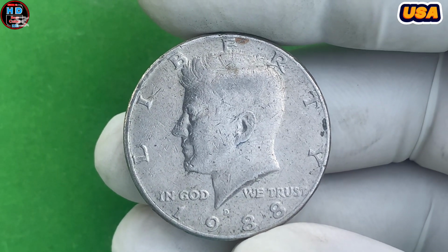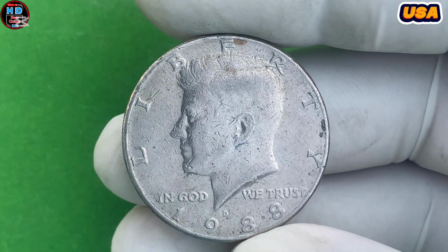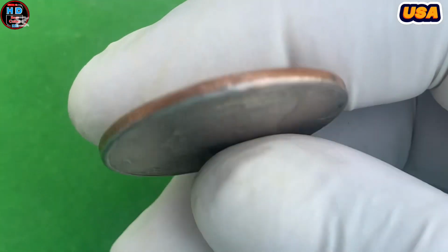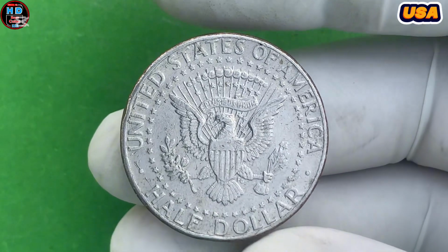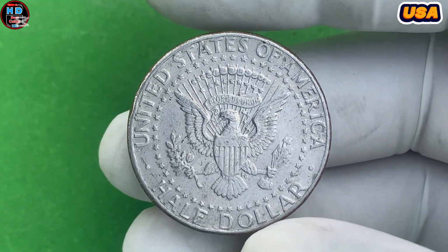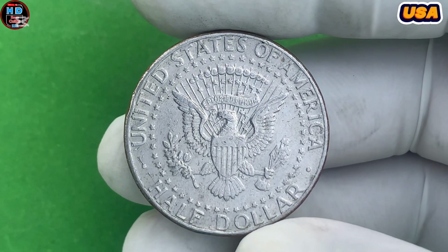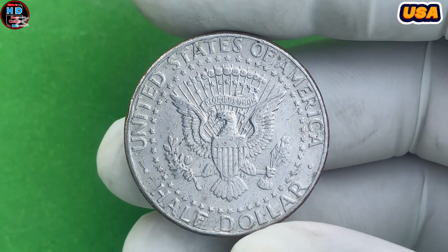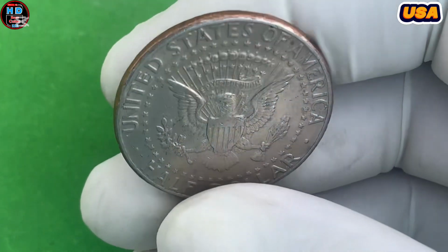an incredible $61,000. Yes, that's right, $61,000. A coin that was once worth just 50 cents could end up being worth a small fortune, and that's what makes coin collecting such an exciting and unpredictable hobby. The value of a coin can vary dramatically based on its rarity, condition, and any unique characteristics it might possess.